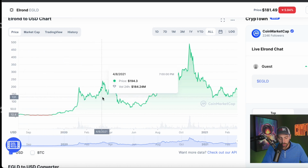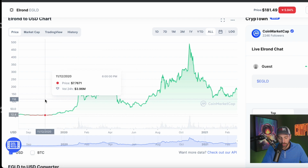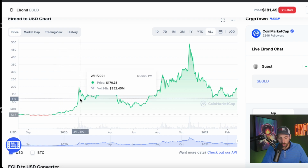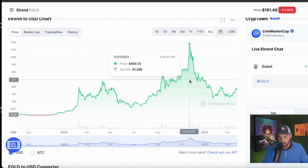So it did have that run up, price action. I mean, if you got in the beginning and you just held it, sitting at $7, you are a happy camper for sure. At the time of the run up in November, that was sitting almost $500. I don't know if it basically kissed $500 at its all-time high there, which is awesome. It's down again now, $180 or so.